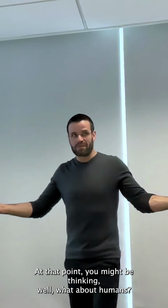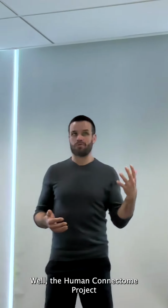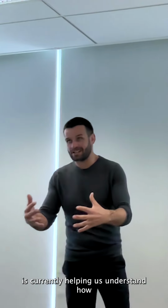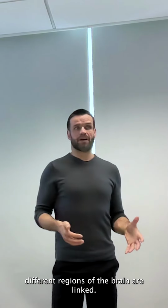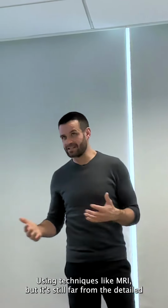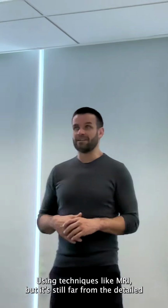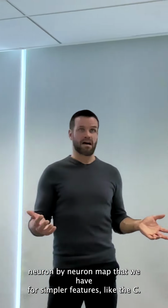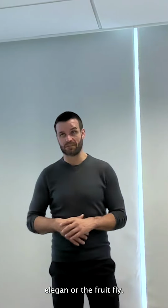And at that point, you might be thinking, well, what about humans? Well, the Human Connectome Project is a project that's helping us understand how different regions of the brain are linked using techniques like MRI. But it's still far from the detailed neuron-by-neuron map that we have for simpler creatures like the C. elegans or like the fruit fly.